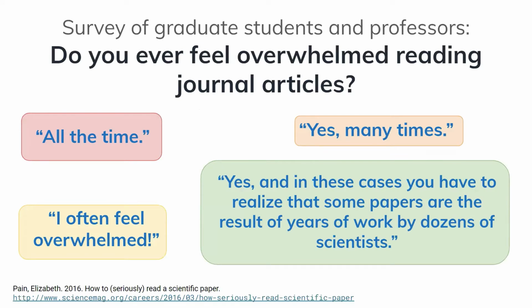So Science, the scholarly journal, has actually done some pieces on this exact topic of how do I read scholarly articles? This was a survey they did of postdocs, graduate students, and professors. They asked them, do you feel overwhelmed reading journal articles? And here are some of their answers. So it's not just you, it's everybody else who feels overwhelmed all the time.